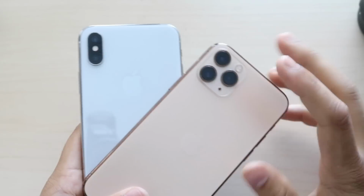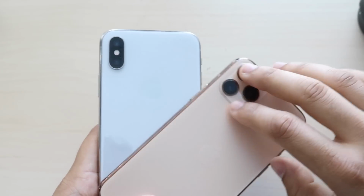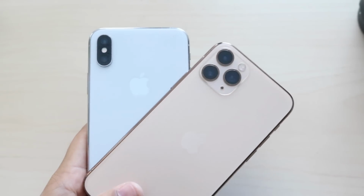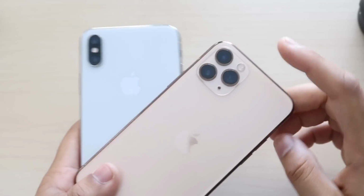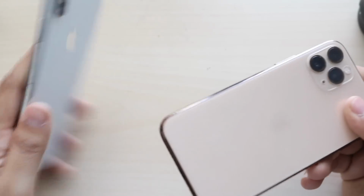So I'm going to quickly hit on the cameras, but like I said, I'm going to make a whole different video talking about them. We have a dual camera setup on the iPhone 10, 2 12 megapixel sensors, and a 3 camera setup on the iPhone 11 Pro, which is 3 12 megapixel sensors. You can do 4K at up to 60 frames per second on both. The extra sensor on the iPhone 11 Pro is an ultra wide sensor, and I'll show you guys that a little bit right now.